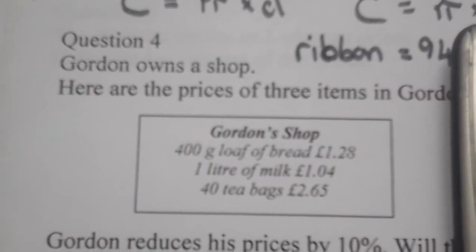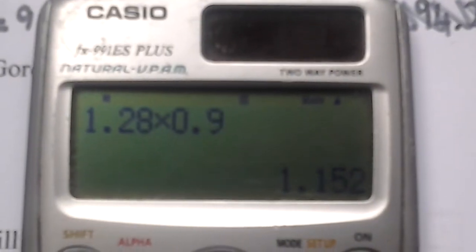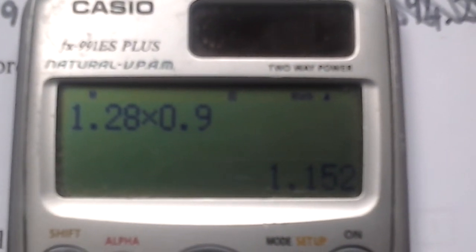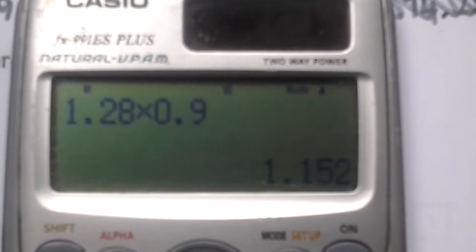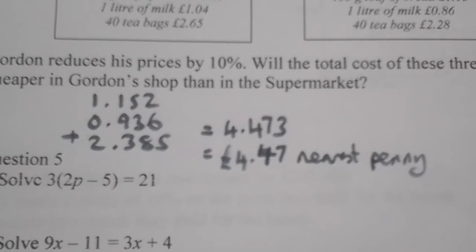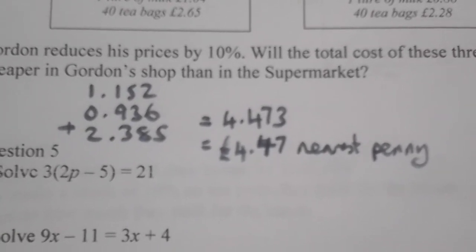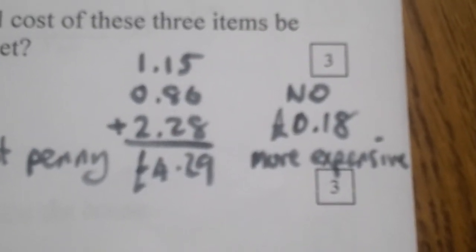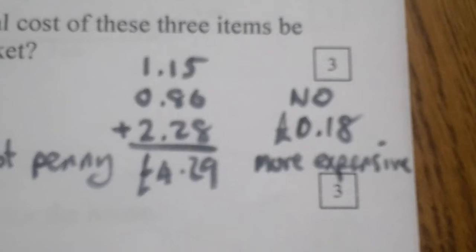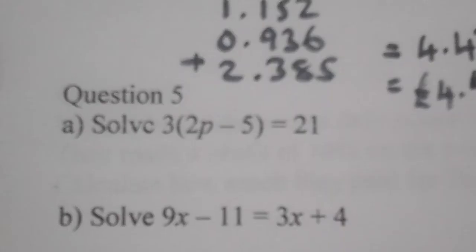Question 4 is a 10% reduction for Gordon's prices. So you multiply the price by 0.9 and that'll give you the price after the reduction. Do that for all 3 items and then compare. The cost of Gordon's shopping is £4.47 to the nearest penny, that's rounded down. Adding the supermarket prices together gives you £4.29. So Gordon's is not cheaper, it's more expensive by 18p.